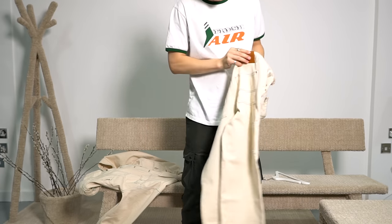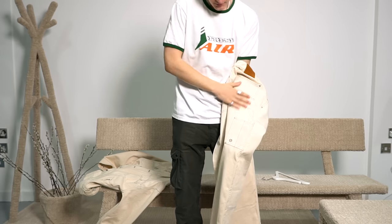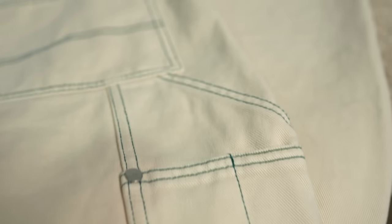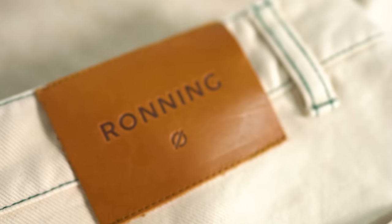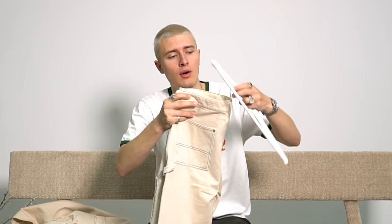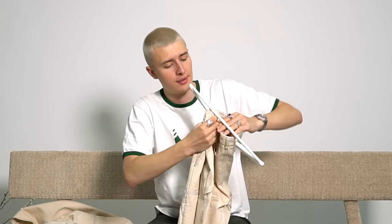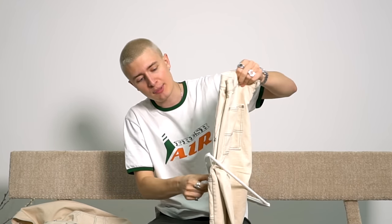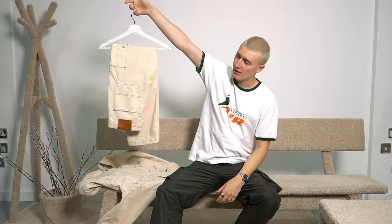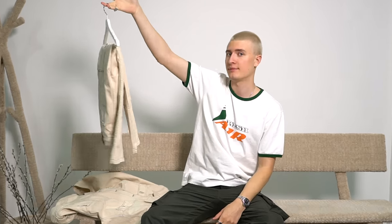On the side, you've got carpenter pockets, with a little running logo embroidered here. And then on the back, there we go. Beautiful contrast stitch. I'm really excited for these. It's like a different take on just our regular stone trousers. So I thought it'd be nice to add a bit of spice, add a bit of flair, add a bit of something to your wardrobe.